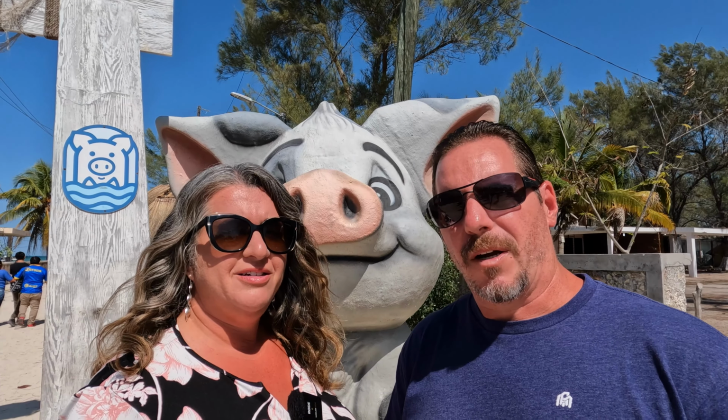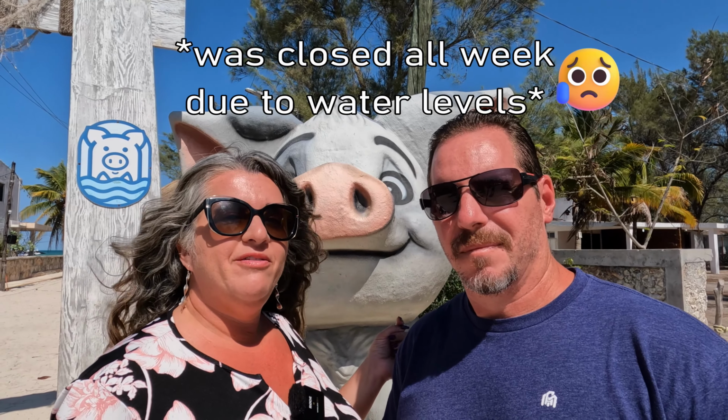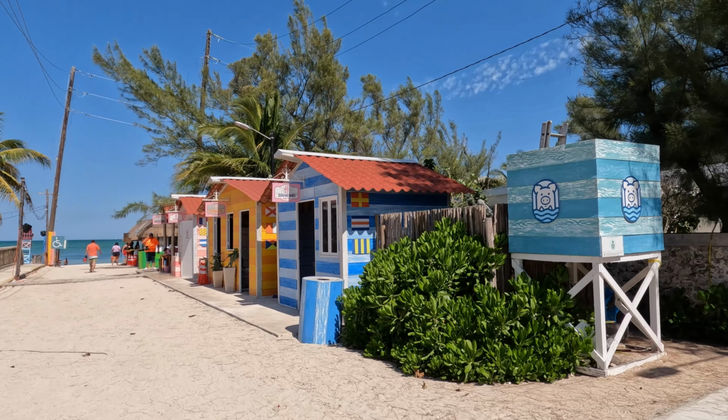So unfortunately, Racoon Island, they were closed today because of the level of the water. Yeah, so they weren't running boats back and forth to the island. So we will try again later in the week. But now we have come to Pig Beach, which as the name suggests, they release pigs on the beach. So let's go check it out.